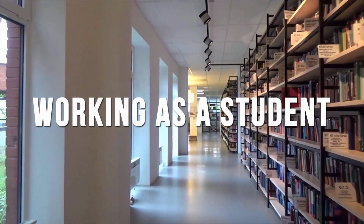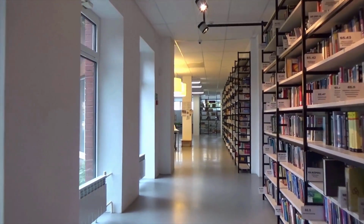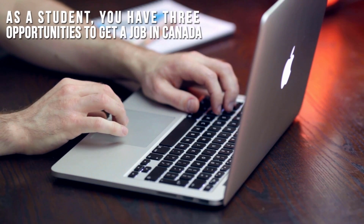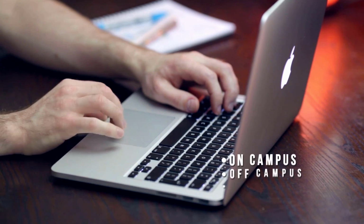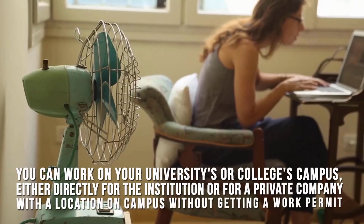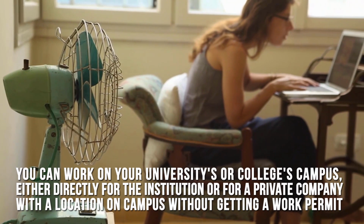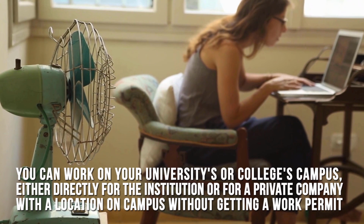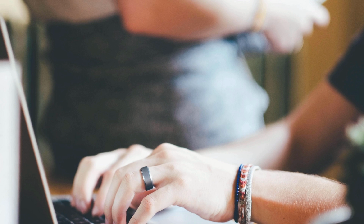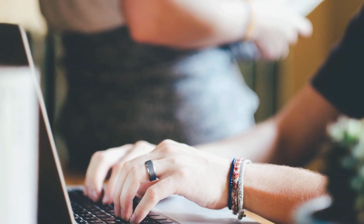Working as a student. Once you have been accepted to study in Canada and have applied for a study permit, it's time to start thinking about working. As a student, you have 3 opportunities to get a job in Canada: on campus, off campus, after graduation. You can work on your university or college's campus, either directly for the institution or for a private company with a location on campus, without getting a work permit. This means you don't need a job offer before you come. You can apply for these jobs in person, at their locations in most cases.